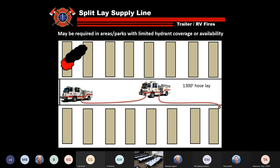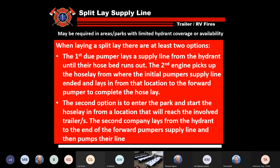So there are a couple of options you may have. I'm sure there's a number of plans that you may have, and if you've worked something out with your department, your other nearby stations, the other engine in your station, whatever it may be, utilize whatever is appropriate. But just think about the different options you would have, and a couple of them are the ones we have here.